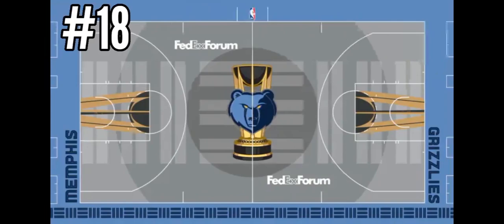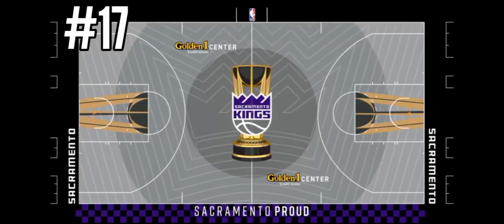At number 18, I've got Memphis. This was another one that I had a lot lower originally, but upon a reevaluation, I've got it a little bit higher. They did at least do a little bit of something with the Memphis going across the court. Obviously, they've done that in the past with some city jerseys, and so maybe it's not the most inspired, but it doesn't look too bad. I think it actually translates kind of okay to a court, but the gray mixed with the light blue kind of makes for a monotonous tone. Not a big fan.